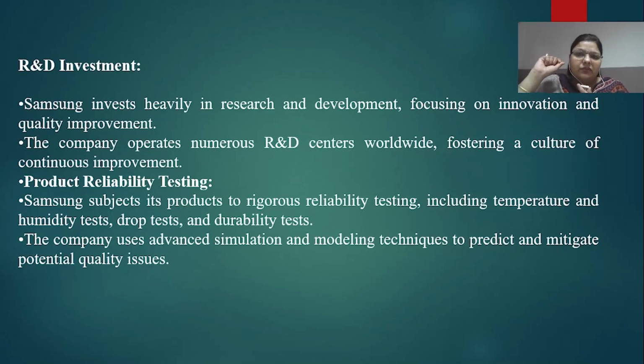But nowadays there are a number of gadgets. You can use the internet, different social media apps, and a number of things you can do through smartphones. Now, product reliability testing. Samsung subjects its products to rigorous reliability testing, including temperature and humidity tests, drop tests, and durability tests.